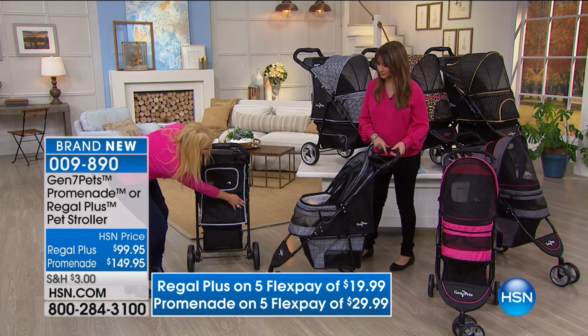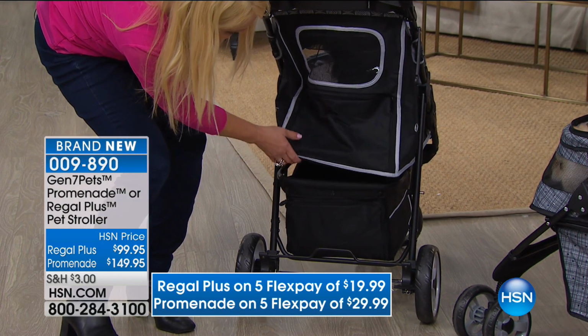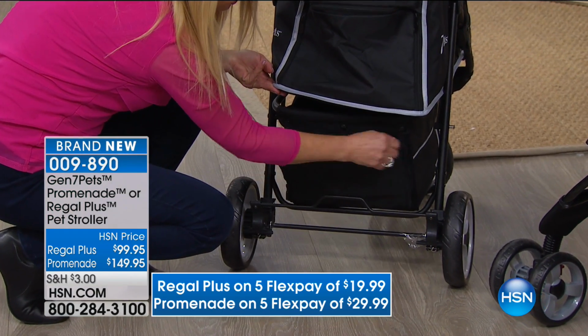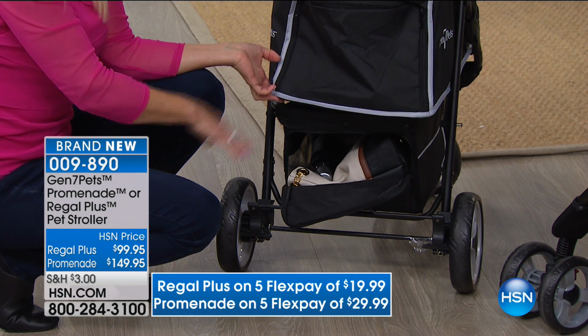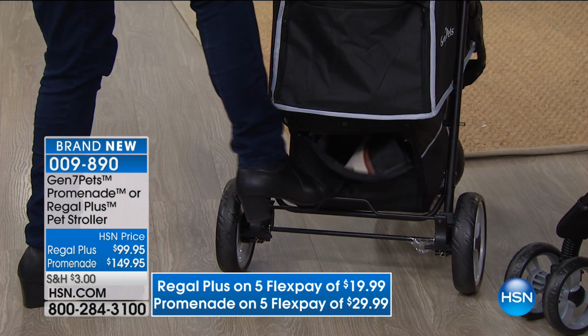You've got the rear entry with this one. It's a little different than the other one. So that's the Promenade. You can take your pet out through here if you want to. And then you've also got the rear entry for any of the things you're putting in the bottom here. So it's nice and secure. So if you put your handbag in here, you don't have to worry about someone grabbing your handbag. Oh, that's good. It's really, really secure. And then this also has a brake at the bottom that you just pull down.